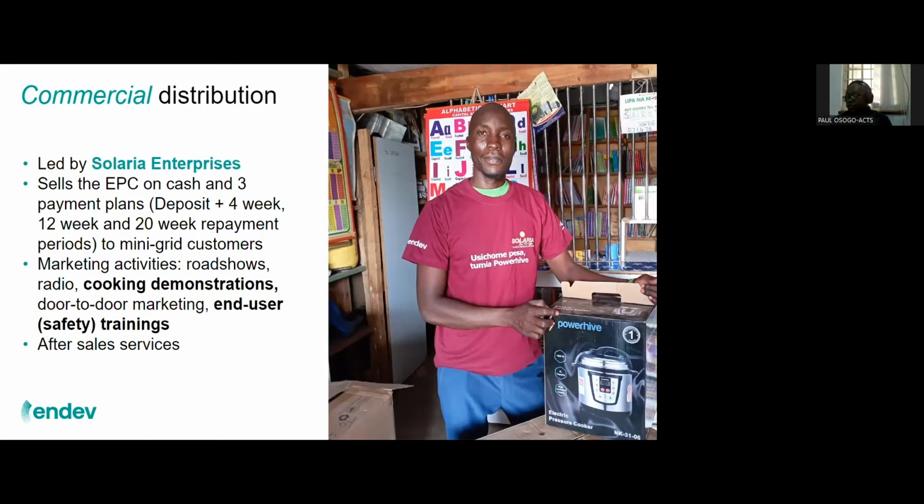As others have said, the Power Hive product has very good economy when compared with other cooking modes, in terms of the cash benefit and also the speed of cooking. So the demand is there. It's high demand. In a place like Kakuma, the demand is so high. In other places, it could be even higher.